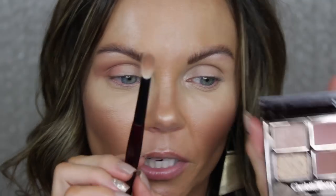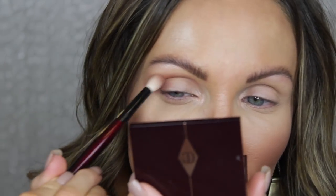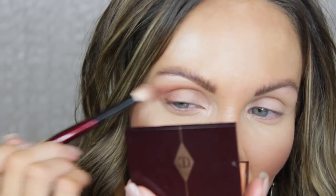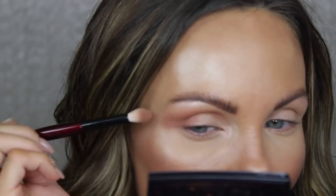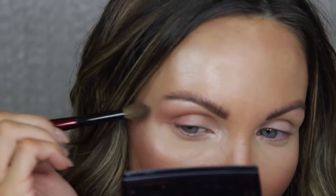I don't know. I'm gonna go in with the Crease Pro, and I'm gonna go into that darker shade on the bottom and try to build that shade on top of itself. I'm starting to get that pigment, but these are shades that you really have to build. Like, you really, really need to build it to get some pigment.